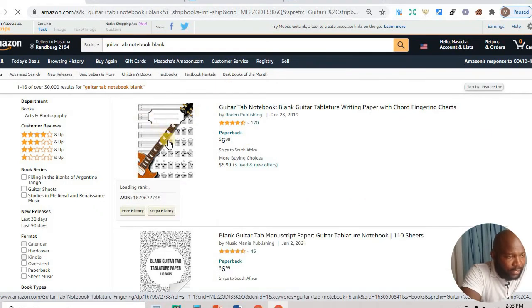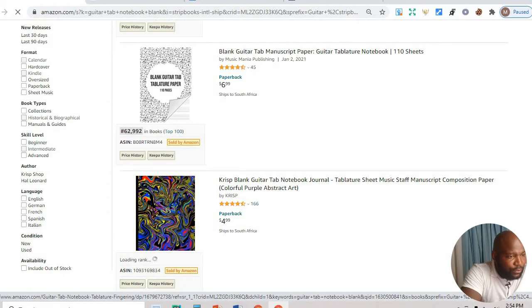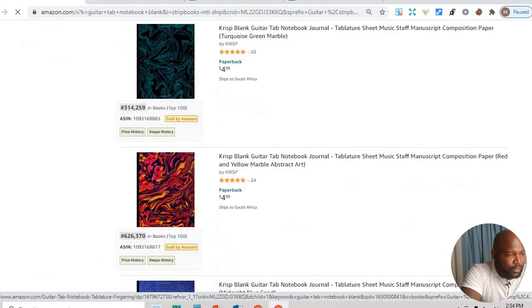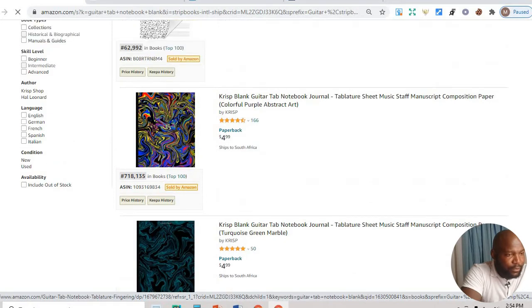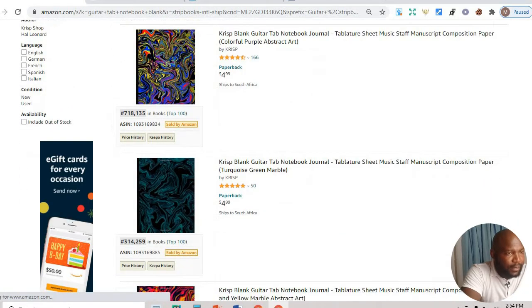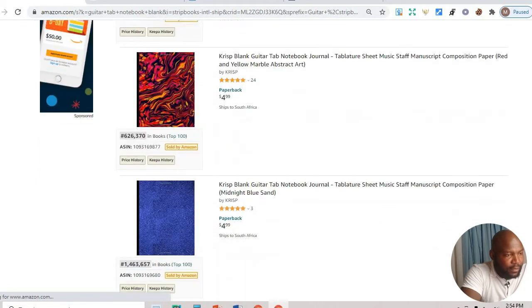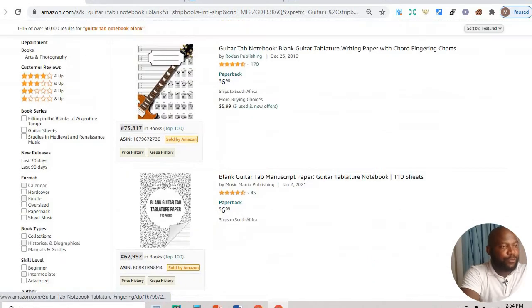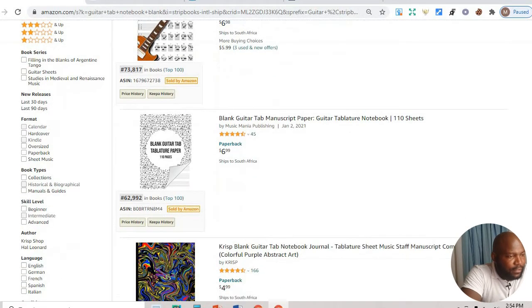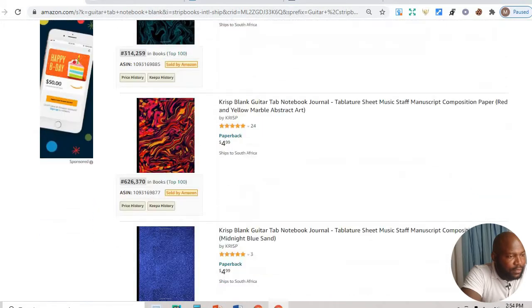This is the first one, the very basic cover design right there. And then the second one, also the cover is not that over designed. You can do this. Okay, guitar tab notebook. Let's just take a look at the first one here, even though it is ranking at 73,000.